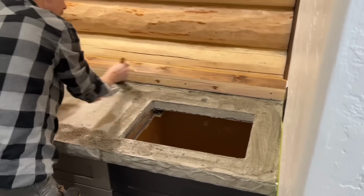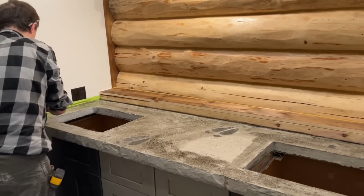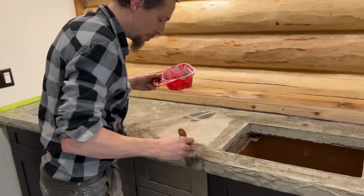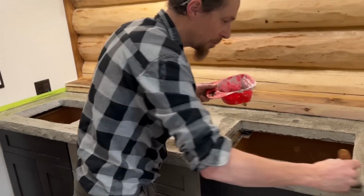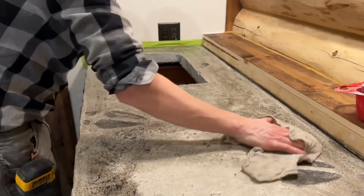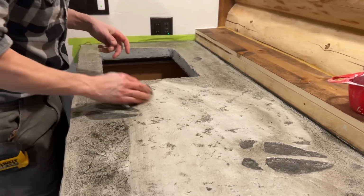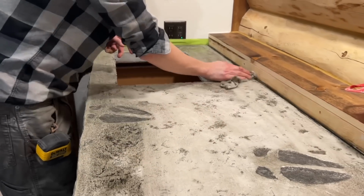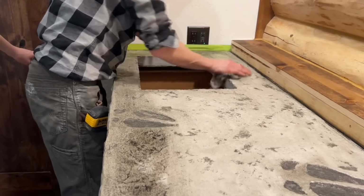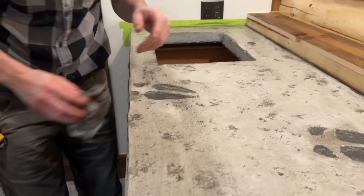Okay. And I'll come back and do the face in a moment. Okay, now we've got a damp sponge. We're just going to go across it like that and wipe all that overburden off. Wow, that is popping. Okay, I've got to re-clean it here.